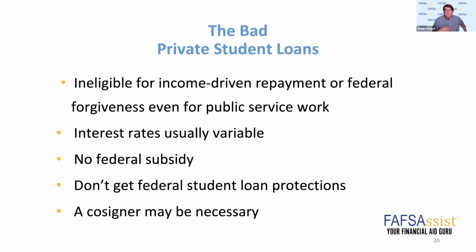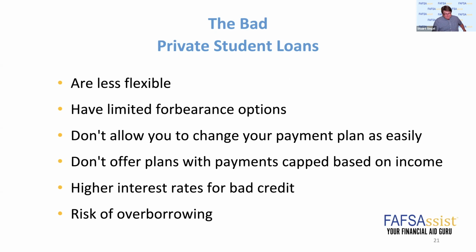And I don't know many students who are 18 years old going to college who would qualify to borrow $25,000, for example. So they need a cosigner. And that's a great risk to the cosigner, right?